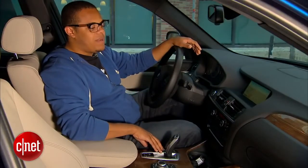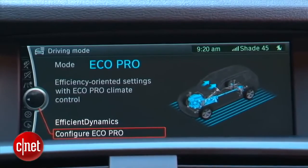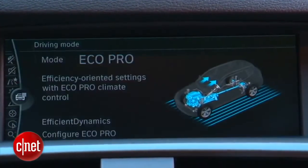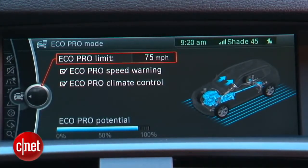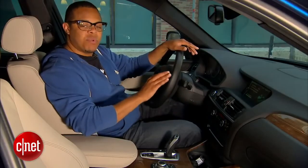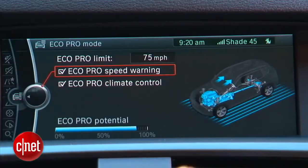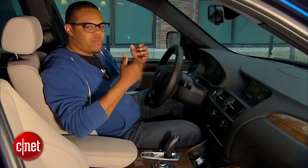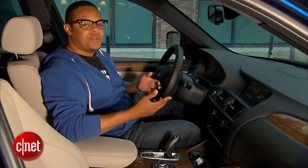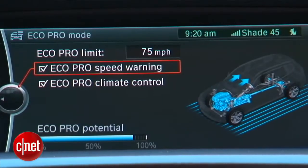In the Eco Pro menu, you also get a couple of options that will allow you to further increase the fuel economy. The first thing is you can turn on what's called Eco Pro climate controls, which sets the air conditioning and heating system to their most efficient settings so that you save more fuel. You can also set a speed limit warning so that when you exceed a certain speed, you get a warning. We all know that the faster you drive, the more fuel you use, so you can set a gentle reminder for yourself to keep it under a certain limit.